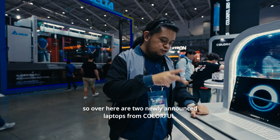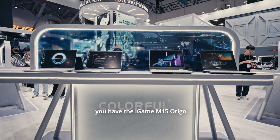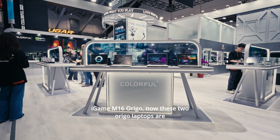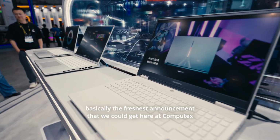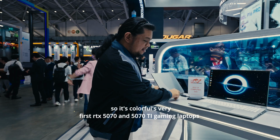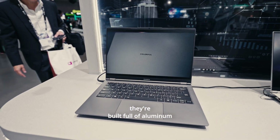Over here are two newly announced laptops from Colorful. You have the iGame M15 ORIGO and iGame M16 ORIGO. These two ORIGO laptops are basically the freshest announcement that we could get here at Computex. They're Colorful's very first RTX 5070 and 5070 Ti gaming laptops, built full of aluminum, so CNC.